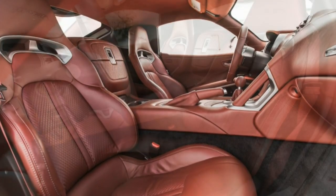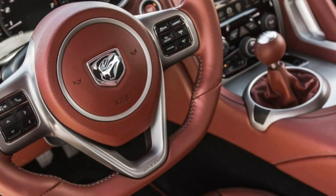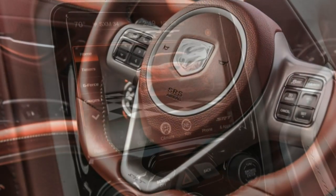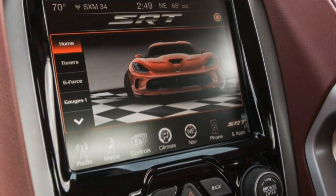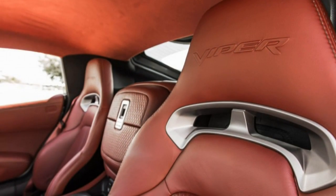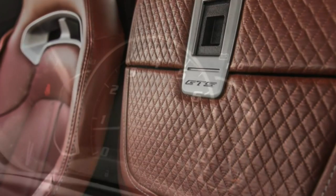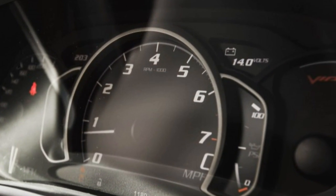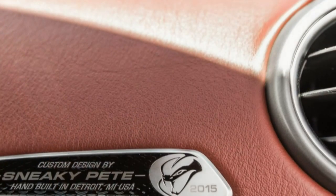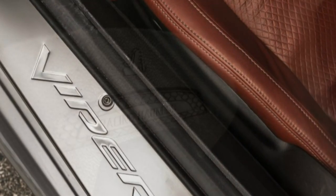To add to the confusion, Sneaky, as friends call him, added the GTS interior package for $8,500, bringing a full leather cockpit. Does this make the car a GTS? No, not really. The Time Attack Group 2.0 package for $8,700 was also fitted. So this is a TAR 2.0, right? Not quite. True TARs are built on the base SRT and come with cloth seats and a plastic dash.